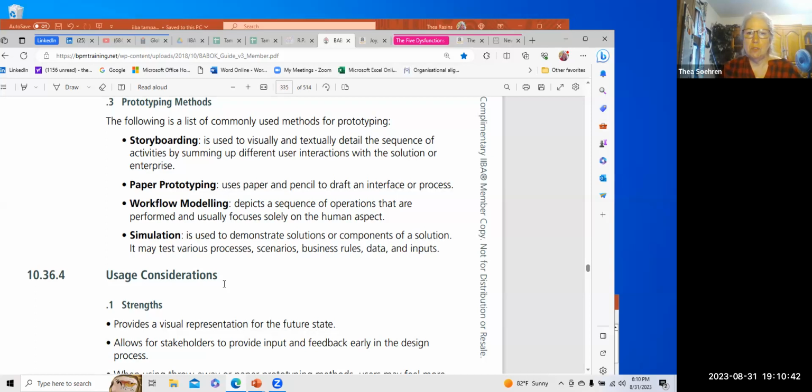Paper prototyping uses pencils and paper to draft an interface or process, similar to what I explained earlier. Workflow modeling is a sequence of operations that are performed, and usually focuses solely on the human aspect. This can also be used when you're talking about a swim lane diagram: this person does this, then they hand it off to this other person. This person does these three things, there's a decision here, and you talk about how that process is going to happen with the workflow. A simulation is used to demonstrate solutions or components of a solution, and it may test various processes, scenarios, business rules, data, and inputs.